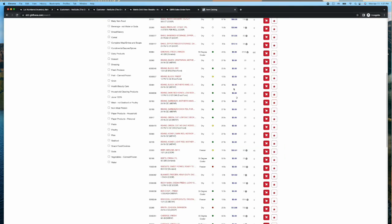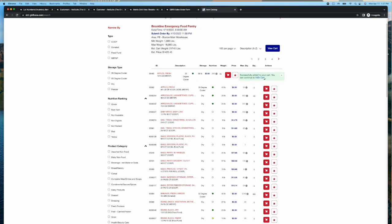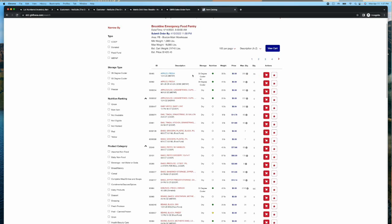We also tend to show agencies that might want to order in whole pallets. If you hover over the pallet size here, this is telling me that for apples, as an example, apples are coming in 35 cases to the pallet. So if I want to just get 2 pallets, I can type in 70 as an agency. I know that I'm going to get 2 clean pallets of apples here as well.